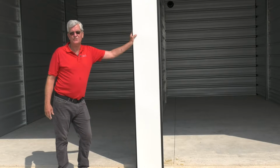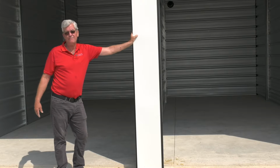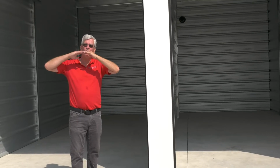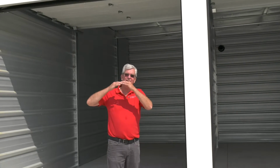The first thing, we use our standard jamb. This is actually an end wall of the building. With that, we have to add a couple different headers here on the top to make sure that the door works, because the sectional door uses different technology than a standard roll-up door. It has to have 12 inches of clearance for this door to work to the underside of the purlin.